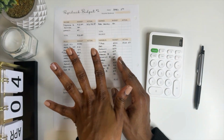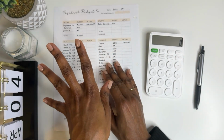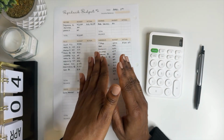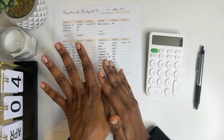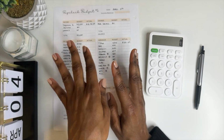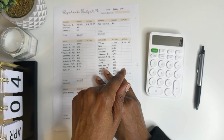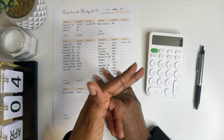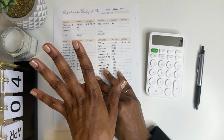I know we started a little bit rough and ended a little bit rough, but hopefully as I keep doing these, it'll be a little bit easier to film on camera. I promise in real life it's a lot messier than this, but this is real life, my real numbers, my real budget.